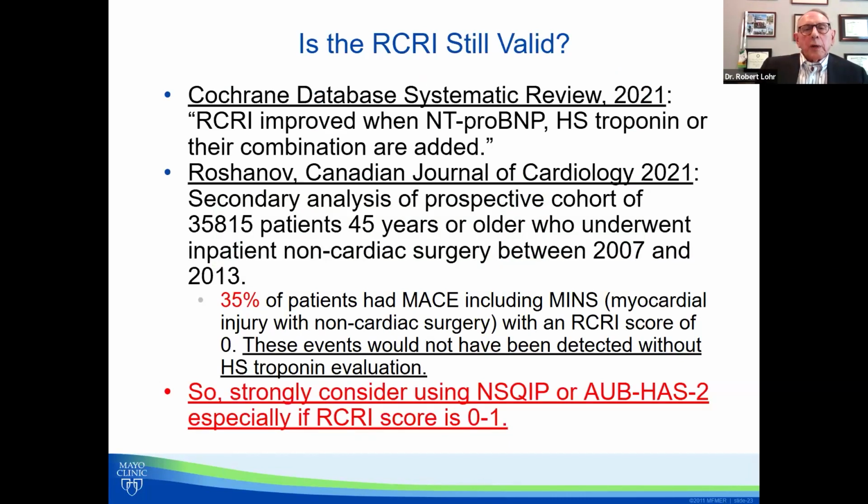There was also a retrospective study in the Canadian Journal of Cardiology in 2021, big study. They found 35% of patients had major adverse cardiac events, including MINS. This is another thing for you to remember, myocardial injury with non-cardiac surgery. These folks had an RCRI score of 0. So the RCRI did not pick everybody up, and they would not have been detected without a high sensitivity troponin evaluation.